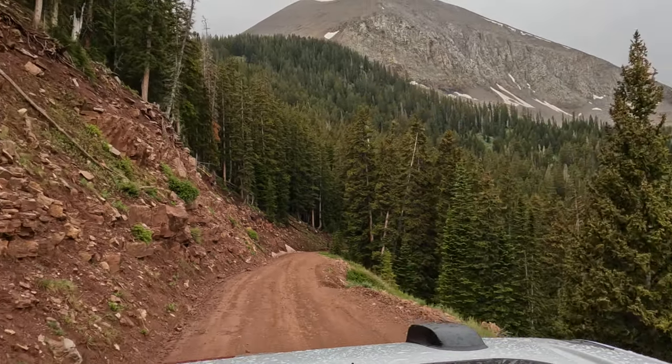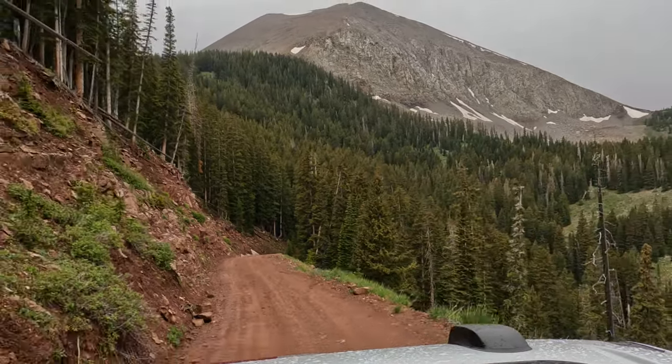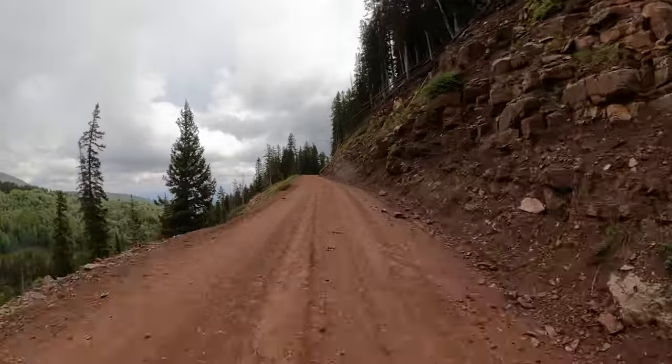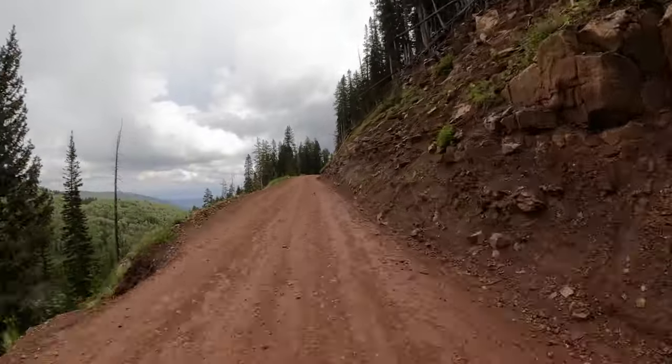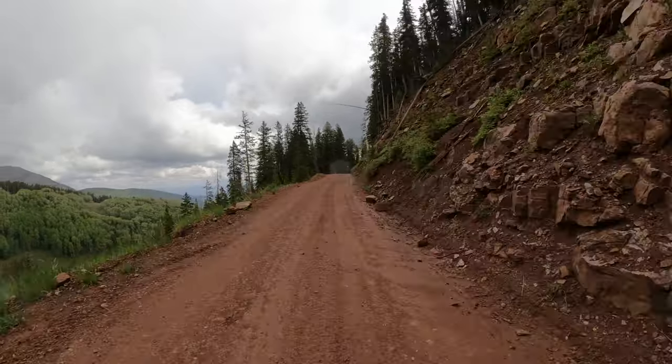Coming back down the pass on the other side of the mountain, we get to some of the short-lived shelf roads that were mentioned earlier in the video. These shelf roads are pretty well maintained, even in the mud. I was in full control. And to be honest with you, the exposure was only like 600 feet down, so that was a bonus.